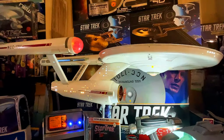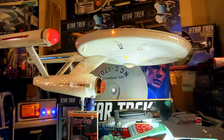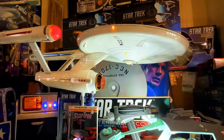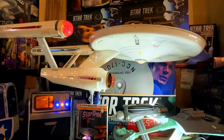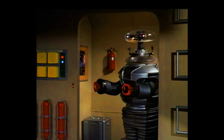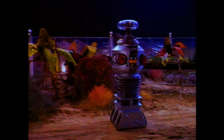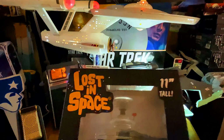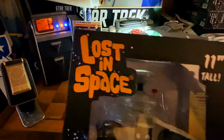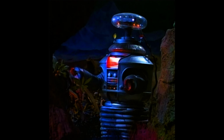My fellow science fiction fans, Star Trek, Space 1999, we got a little bit something different today. No, it's not even Doctor Who or Battlestar Galactica. What I want to show you is maybe another little thing from your childhood, and he's probably one of the most recognizable characters in television history. We're going to go to Lost in Space, and what I want to show you guys today is the Lost in Space robot, the B-9. Yep, that one. Danger, Will Robinson.